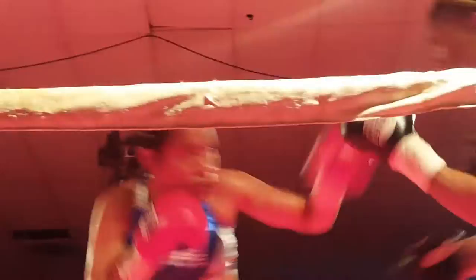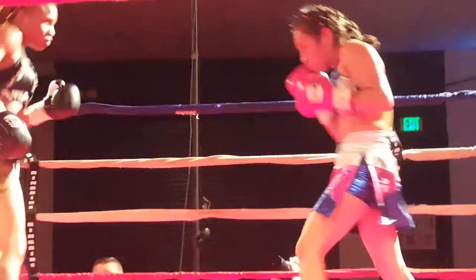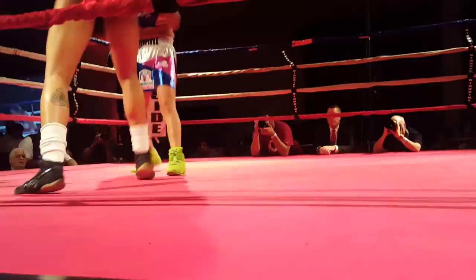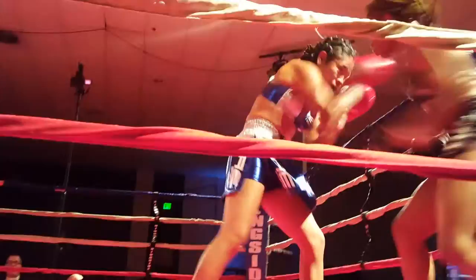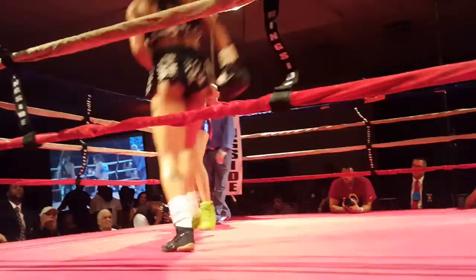Torres, and Torres with that right hand jab. Both ladies landing shots here. Right hand to the body by Douglas. Right hand landing. Man, Douglas kind of looks quizzically at Torres coming forward. Douglas with the left hand to the body, right hand up top to the head, that right hand piston jab working all night. More power here, Lady Tiger Douglas.